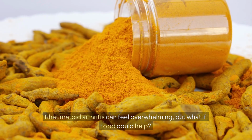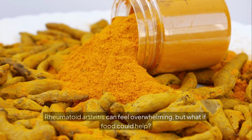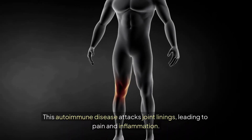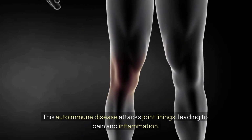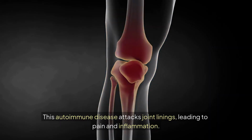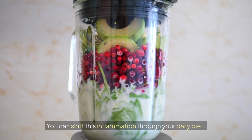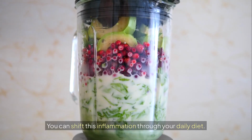Rheumatoid arthritis can feel overwhelming, but what if food could help? This autoimmune disease attacks joint linings, leading to pain and inflammation. The exciting part is that you can shift this inflammation through your daily diet.